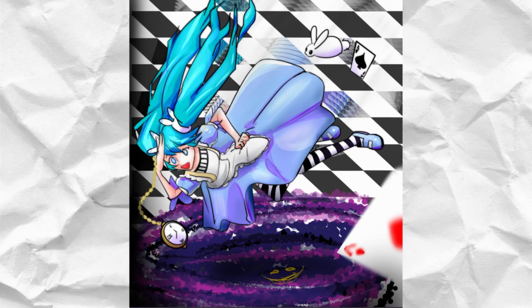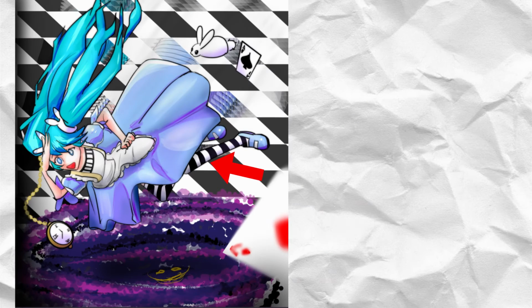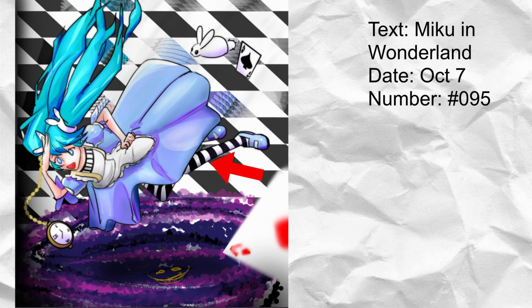Number 95, we have Miku in Wonderland. This is Miku wearing the clothes from Alice in Wonderland. The outfit came out really nice. I like the little stockings she's wearing, that little black and white coloring works really well. The checkerboard design from the background was really cool to work on. I love the effect I used for how she's slipping through the portal, like the little repetitions of her image just keep appearing on the background and the black tiles. That was an effect completely unintentional, but I love that effect.